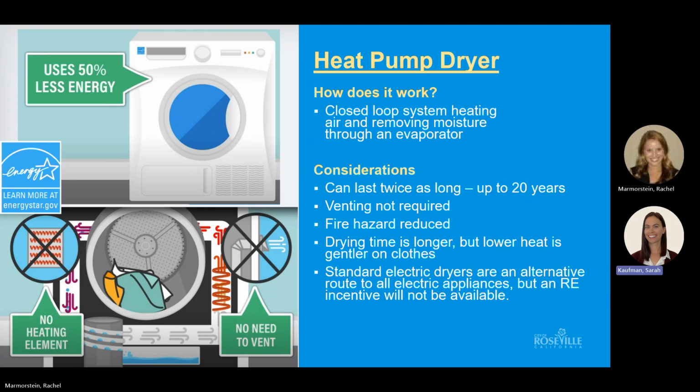So the first heat pump we'll be discussing is a heat pump clothes dryer. They are closed loop systems, heating air, reusing that hot air, and removing moisture through an evaporator. These appliances have a longer expected lifespan, may be easier to install in certain locations since venting is not required, and the way they function reduces fire hazards. This product may not be the best fit for a large family looking to complete several loads of laundry in a few hours because heat pump electric dryers typically take up to twice as long to dry laundry than gas dryers. But heat pump electric dryers dry laundry at lower temperatures, and so they are gentler on clothes.